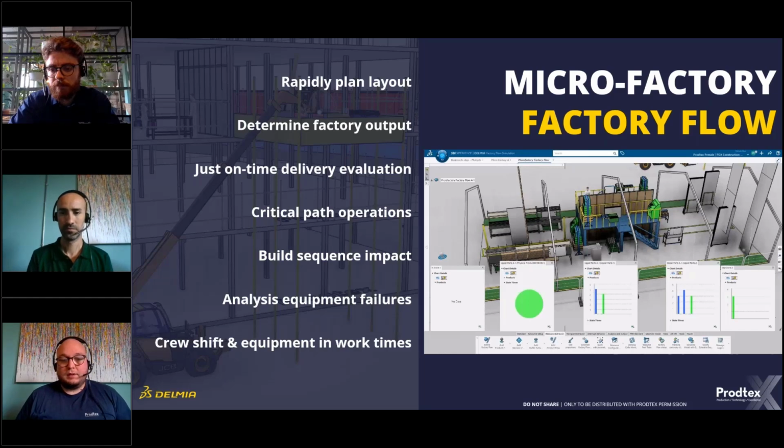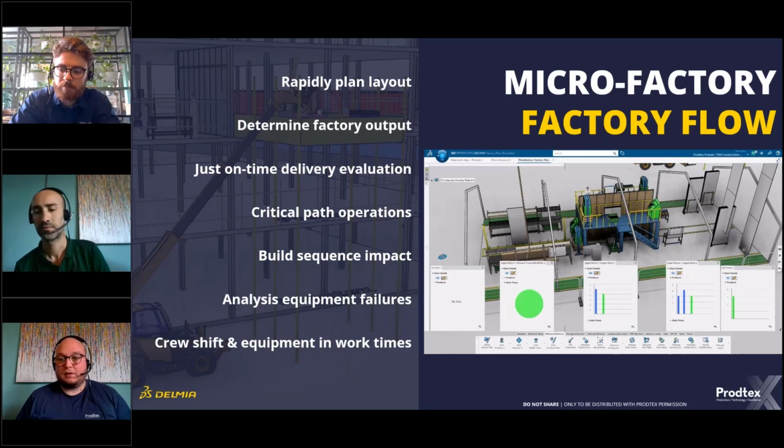So how long each station is going to take, our movement times, how much material we can store in our buffers, and at the end, how long it takes to output these prefabricated walls. And from this output and from this simulation, we can get a lot of evaluation there. So we can look at our on-time delivery.